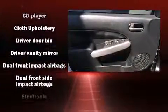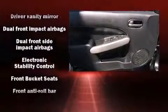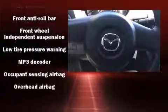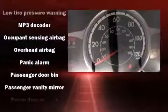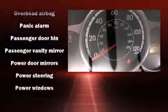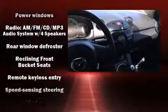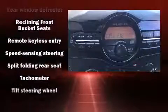Mazda also prioritized safety and security with features such as dual front impact airbags with occupant sensing airbag, head curtain airbags, traction control, ignition disabling, and ABS brakes. Brake assist technology provides extra pressure when applying the brakes.